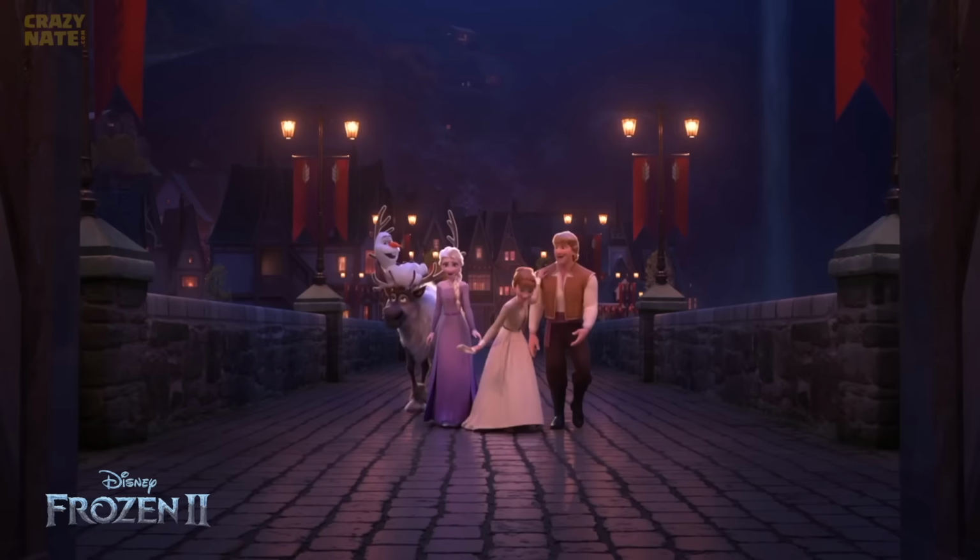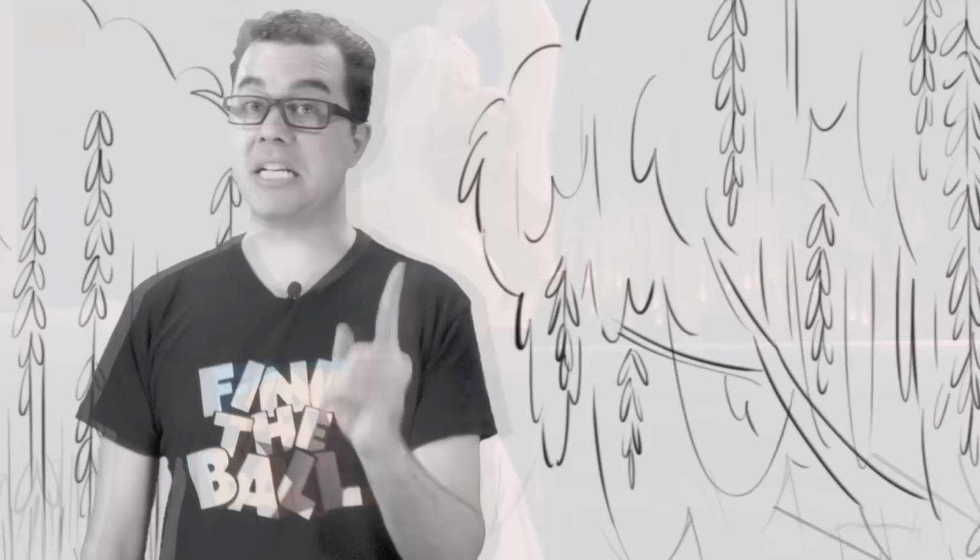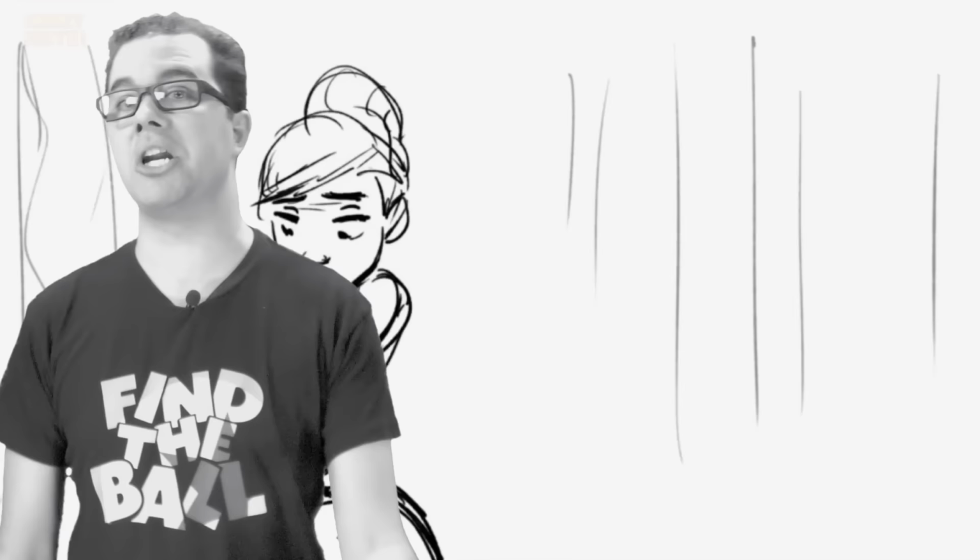When Anna and Sven are walking into the castle, for a brief moment we see in the background a tree with fancy lights in it. But if you look, there's a lot more detail in this tree than there is in most other objects that we see in the backgrounds. That's because we almost had a scene in the movie where Anna and Kristoff went on a little date under the tree. And here we are.